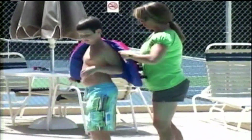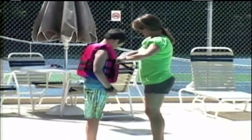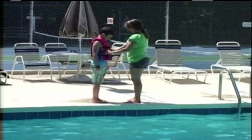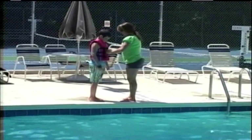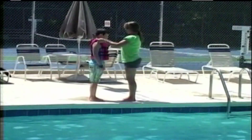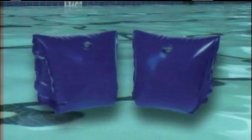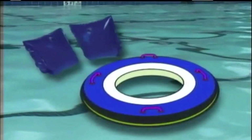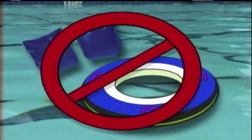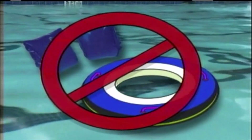Have your child wear a Coast Guard approved life jacket every time you participate in any type of water activity like swimming and boating. A personal flotation device, life jacket, should fit snugly and not allow the child's chin or ears to slip through the neck opening. Don't rely on inflatable swimming toys such as water wings and inner tubes. They are not safety devices and should never be substituted for personal flotation devices.